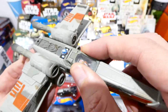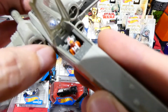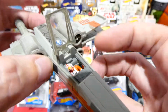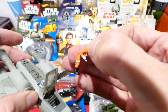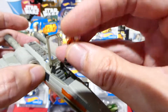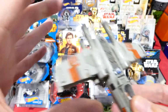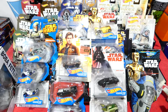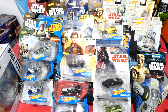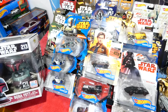And if we can open it, got Luke Skywalker sitting there in there too. It's a little tiny character. Awesome. Get that guy back in there so he doesn't get lost. And then I've got others. Oh no, I'm not going to worry about it. I'm going to lower the camera. Oh, I'm not going to lower it. I'm just going to pan over everything a little bit so you can actually see what we got.